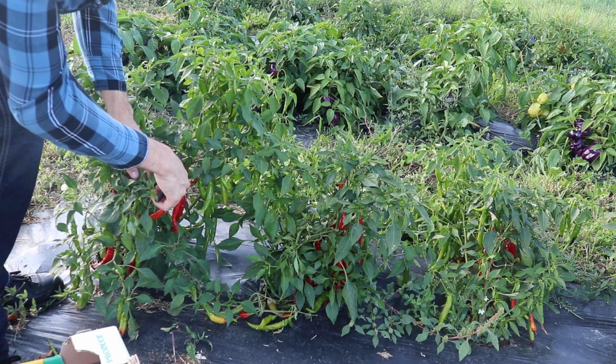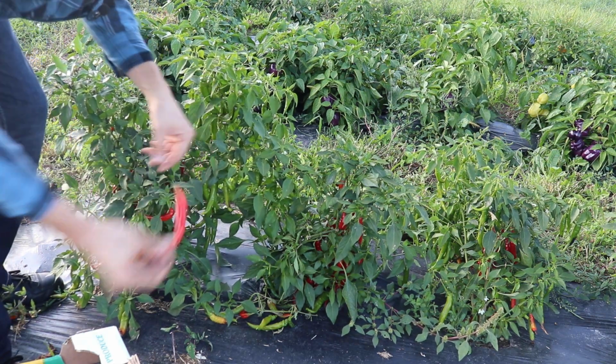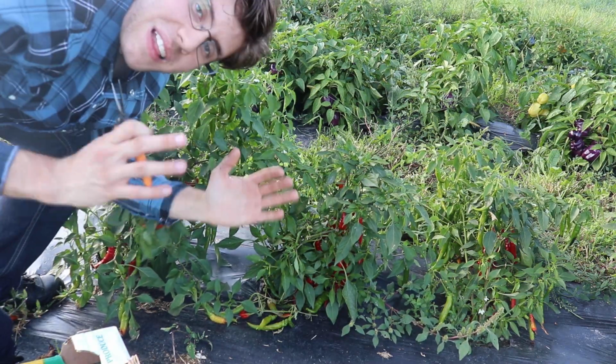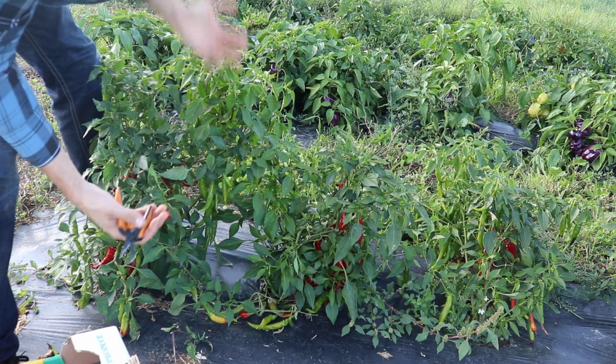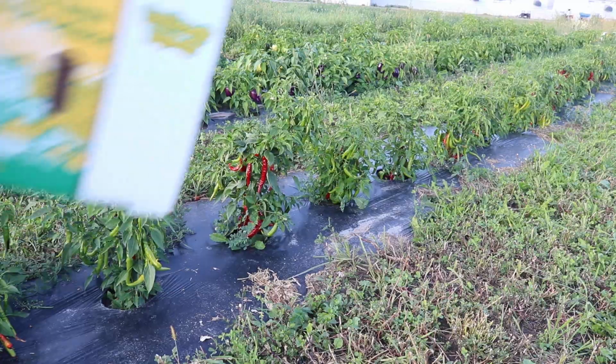These ones have just been producing tons of spicy, long red pods this season, and I haven't actually really eaten any because, believe it or not, I don't even like eating hot peppers. But I grow them because they're really fun to grow. The plants are very hardy, they do well in virtually any climate, and they just look really cool.